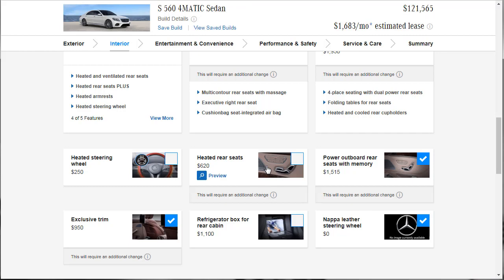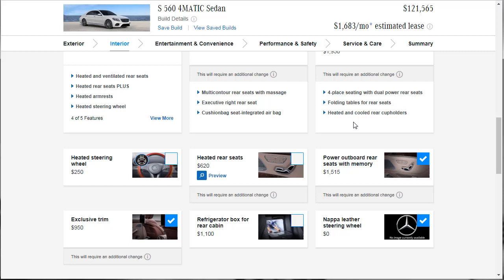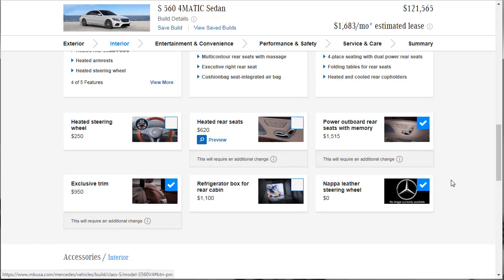The heated rear seats, sure, let's do the heated rear seats. But what does that mean? Oh, that was already included in the Warmth and Comfort package. Got it. That's the thing with the Mercedes. You gotta really watch what's going on because, and maybe I just missed this checkbox, but not every package, you can't just a la carte everything. Some things just don't work together. And so you might see that pop up several times because, well, some things just don't work together.